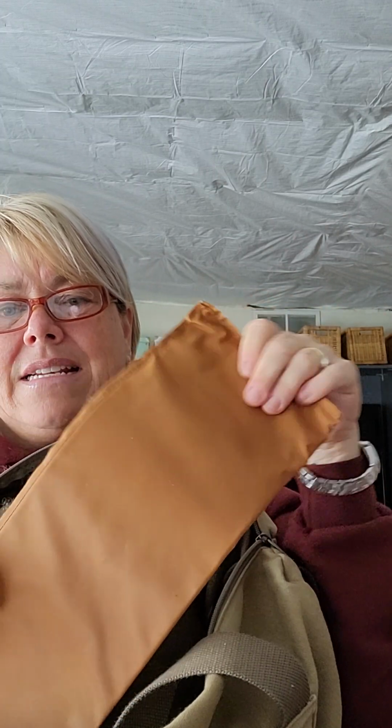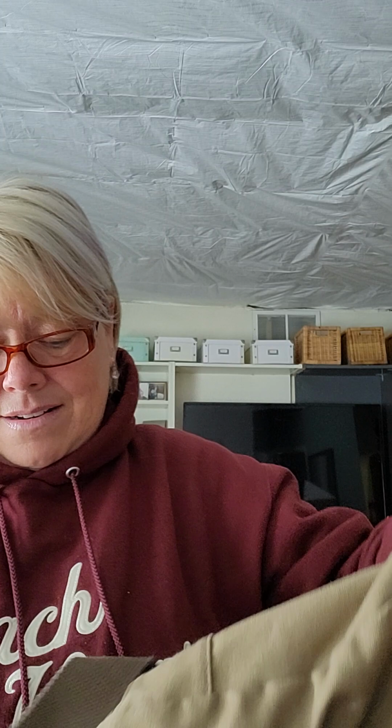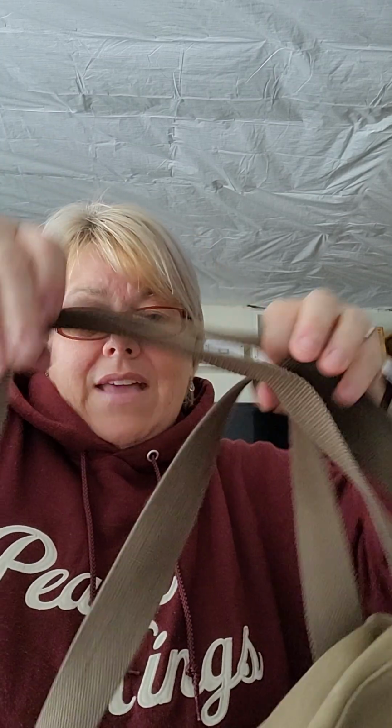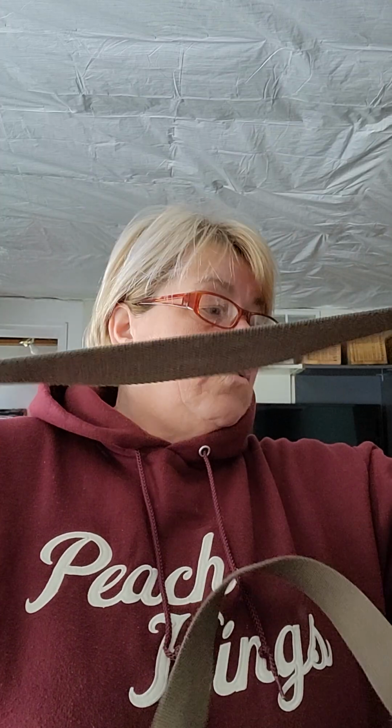So, and this has a little bit of a buckle on the end, but I'm not concerned about that at all. All you would need to do is put some stuff in it and it'll straighten it out. So it has the top handles and then the shoulder. So this also is a 15-inch strap drop, 15 1/4, I believe.